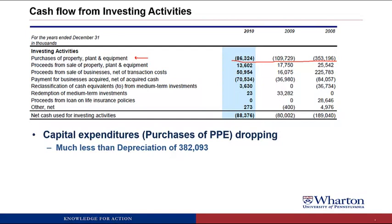Now, that's a rough measure of using up the value of your equipment. It makes sense to cut back on CapEx during times that are really tough, where they're trying to conserve cash. But obviously, Vulcan is going to have to start reinvesting in new property, plant, and equipment if they want to continue to grow into the future. You can get away with this for a couple years, but I want to see this turn around pretty quickly if I'm going to see any kind of long-term prospects for this company.